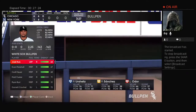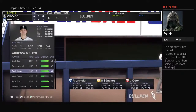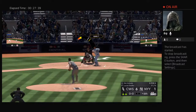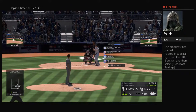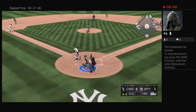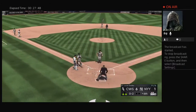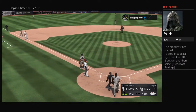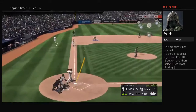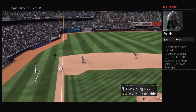Now back, number 29. Into the box now, Gio Urshela. This will take a look at a slider here that finds the zone for strike 1. 0 for 2 for him to this point. There's a breaking pitch blocked by Grandal. Good job to corral this quickly as the runners hold on. Looking to send him packing again. A line shot to third base.